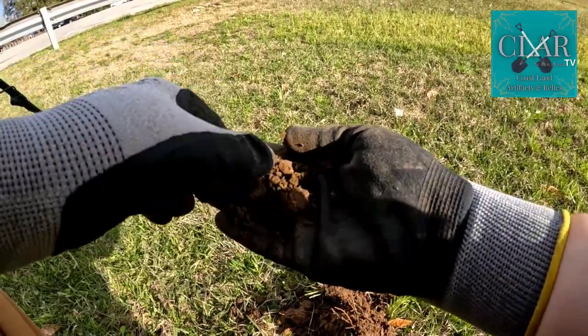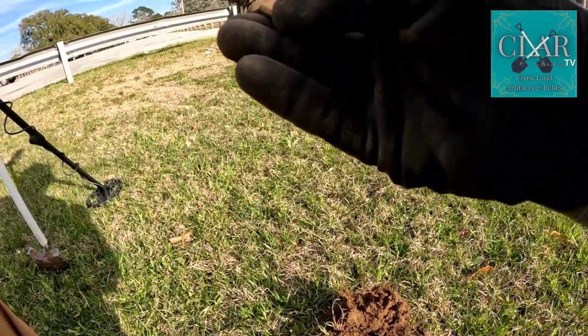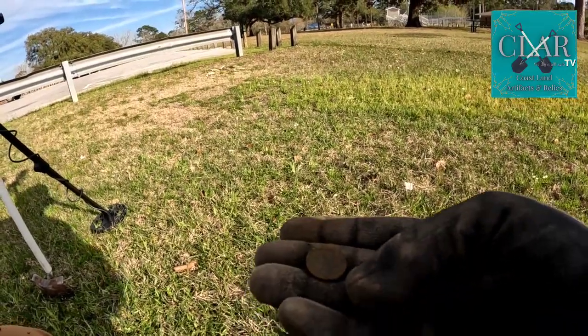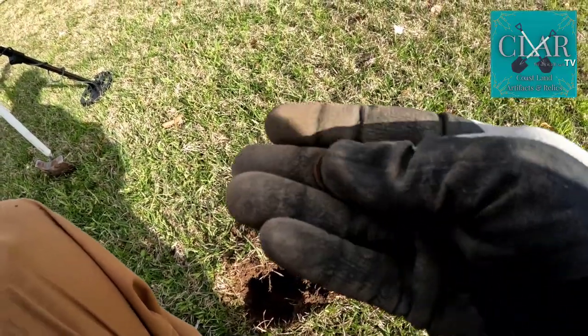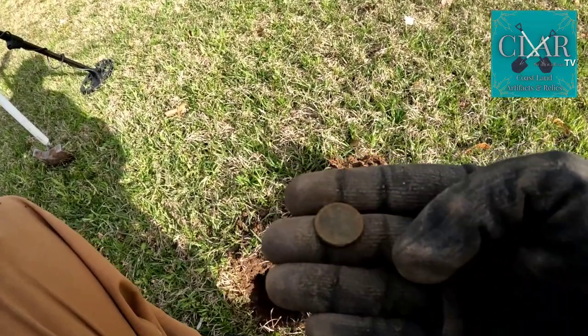So it looks like a coin. What is it? So it's another copper memorial. So that's interesting. This is my second deep copper memorial. Still hope to find some older stuff. Let's keep on digging, right?